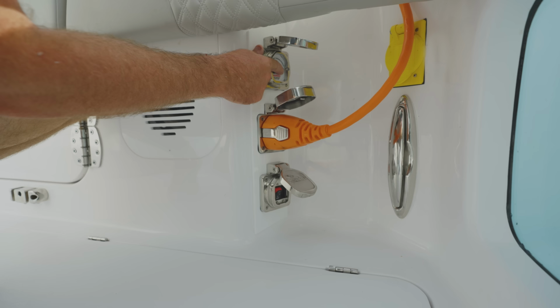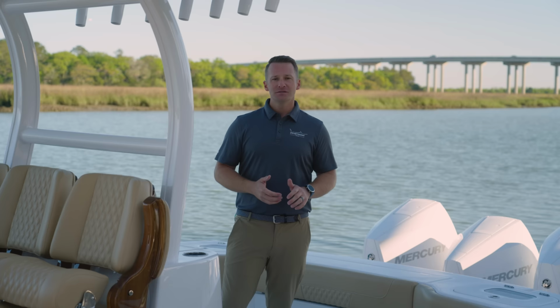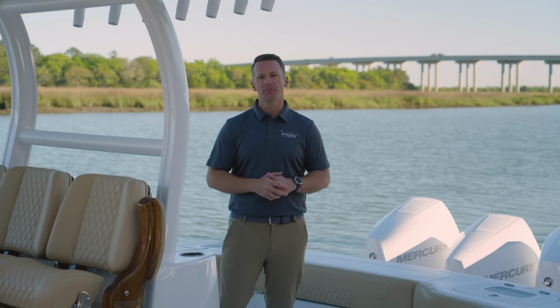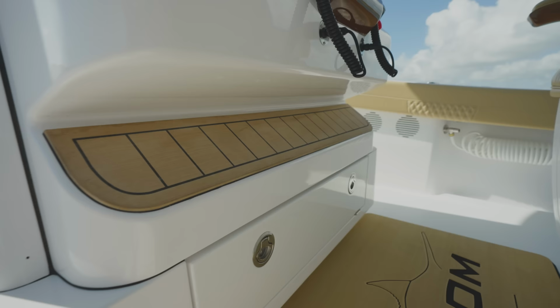It allows you to fully test the system before engaging with a simple one-button test. Once green, you simply flick the switch and turn on the shore power. Between the batteries, the SmartPlug system, and 100-amp battery charger, we're able to deliver more than enough power to run the modern performance center console yacht. Wrapping up the helm area, we have a large helm pad featuring the Phenom logo and console footrest storage.